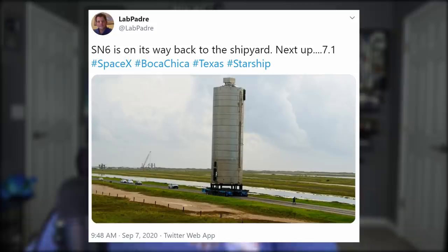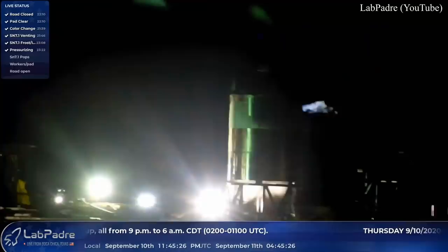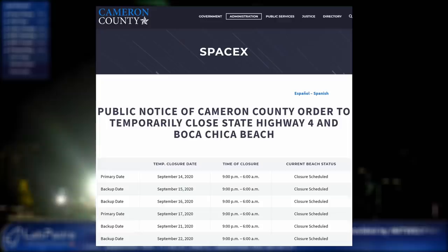Starship prototype serial number 6, or SN6, that recently hopped to 150 meters and back was transported down Highway 4 to the shipyard from which it came. There it was swapped out for Mini-Me, a small yet stronger 7.1 prototank. That 304L stainless steel test dummy, with stand included, was paraded to the launch site just hours later. It was tested last night, but not to failure. Not yet. That could be happening as early as Monday, backup dates following.